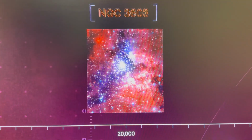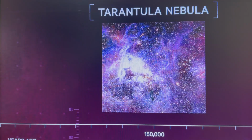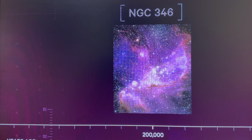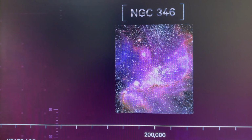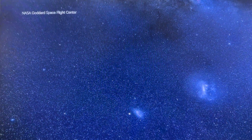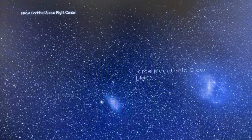We'll be looking back in time between 20,000 and 200,000 years. We will be looking at 3 massive star-forming regions. One is in the Milky Way, our galaxy, and 2 are in nearby galaxies, the Magellanic Clouds.